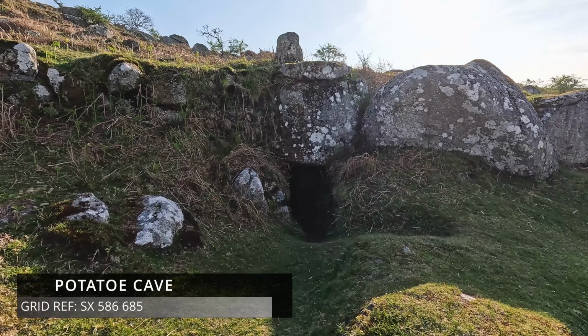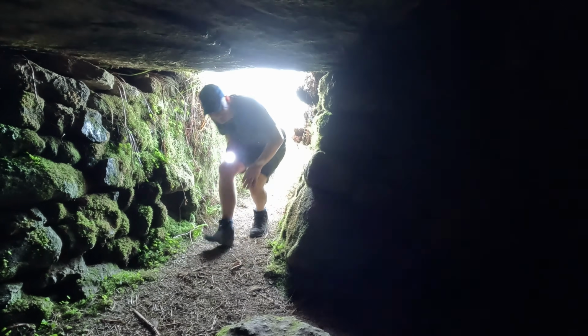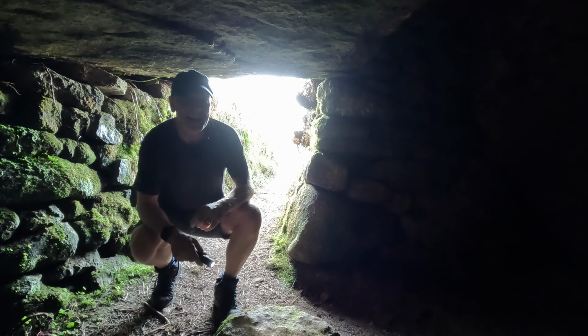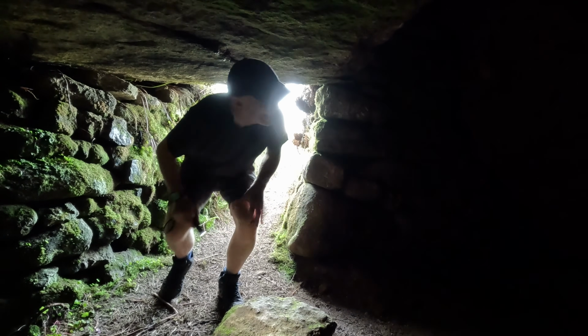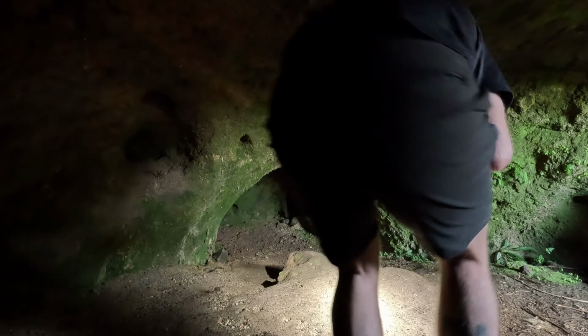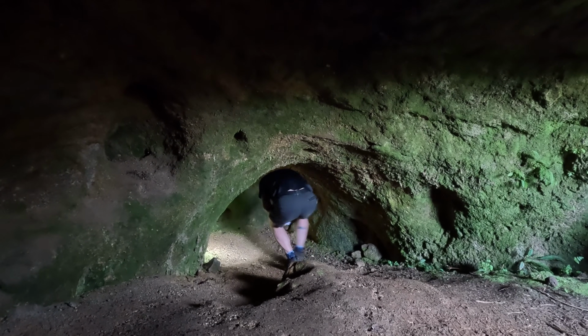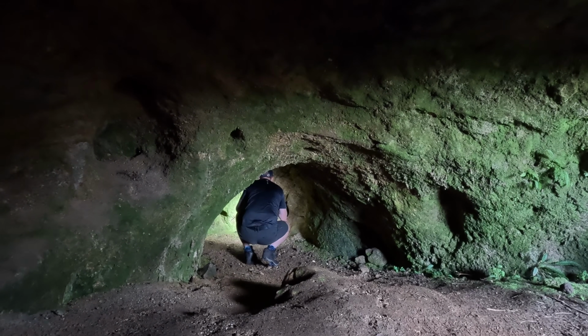I had no idea where this cave was. I've been walking around trying to find it. And there it is. Let's go inside and have a look. Wow, what a place. Look at this. See how big it is there, look.